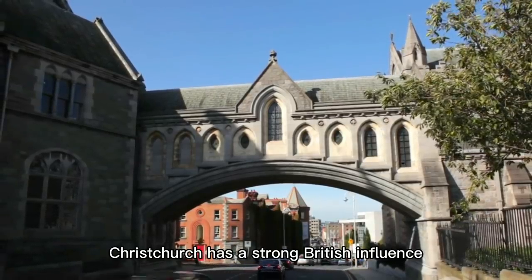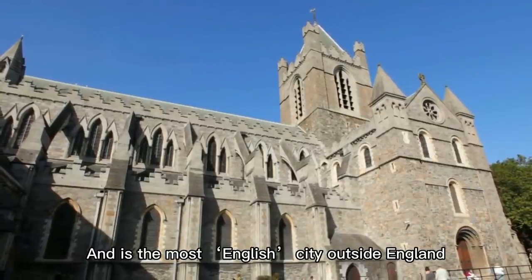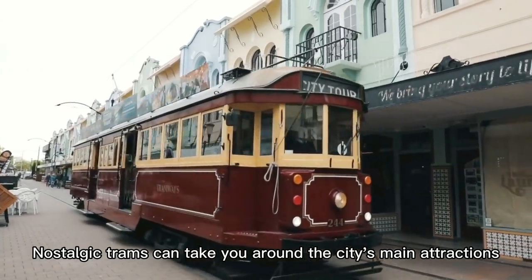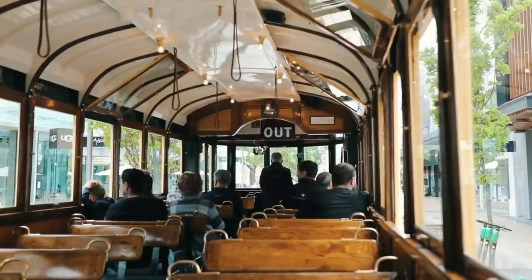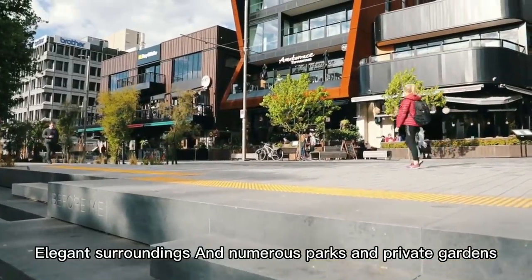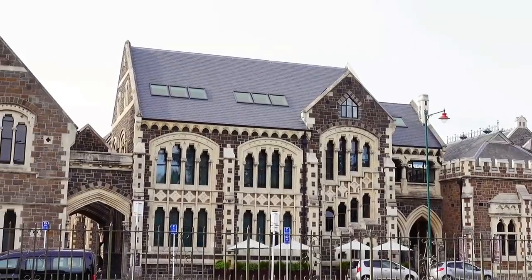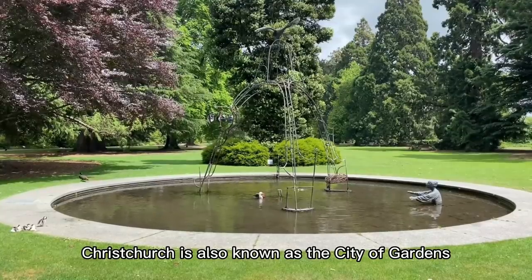Christchurch has a strong British influence and is the most English city outside of England. Nostalgic trams can take you around the city's main attractions, where elegant 19th century buildings abound. Clean roads, shady trees, elegant surroundings, and numerous parks and private gardens. They bloom and they flourish. Christchurch is also known as the City of Gardens.